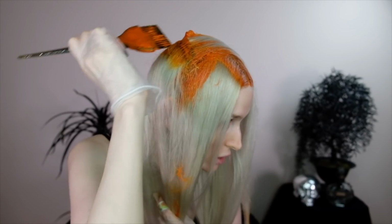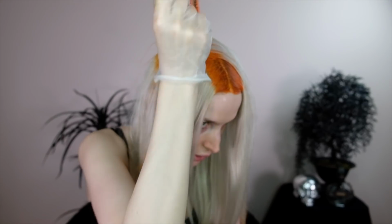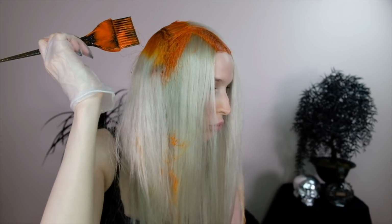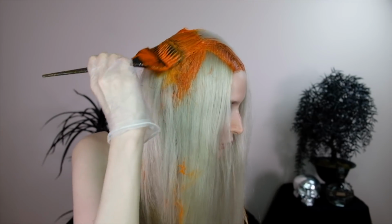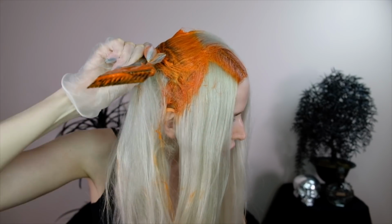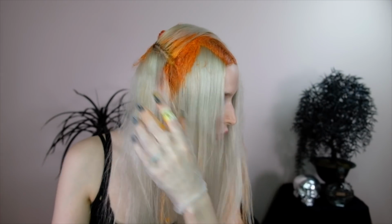Slightly concerned about this blue toner in here. Not gonna lie. We're gonna hope for, oh Lord, hope for the best. And once again, go down 1 inch, cut in, there we go.